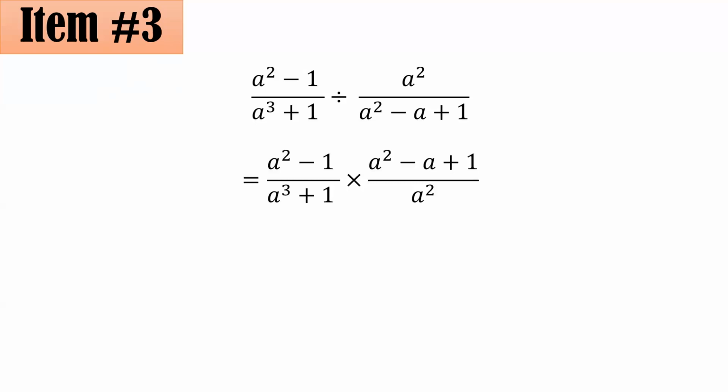Yung ginawa ko po ganito. Okay, so far we have letter A from two people. Kapag nagdi-divide po tayo, the first one is your dividend and this one is your divisor. Kapag nagdi-divide tayo, we copy the dividend muna and multiply it with the reciprocal of our divisor. So, ito po yung divisor natin, and its reciprocal is A squared minus A plus 1 all over A squared.